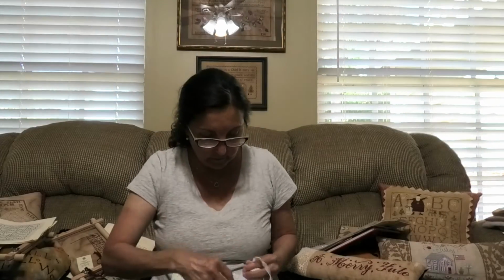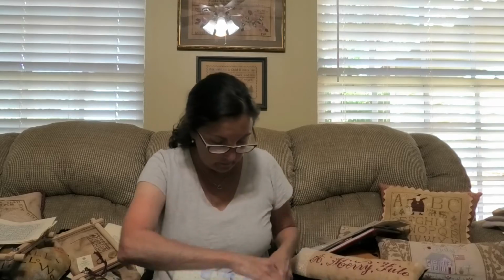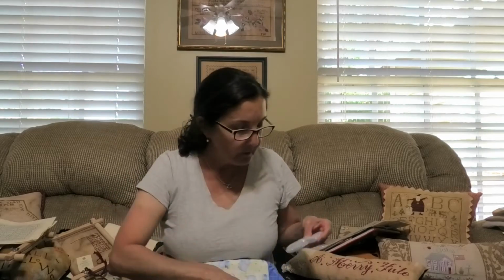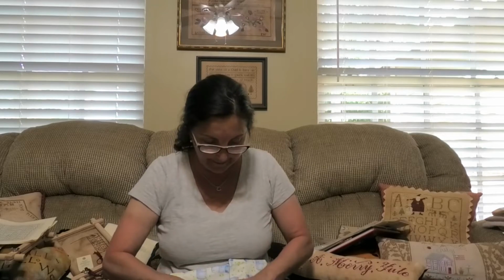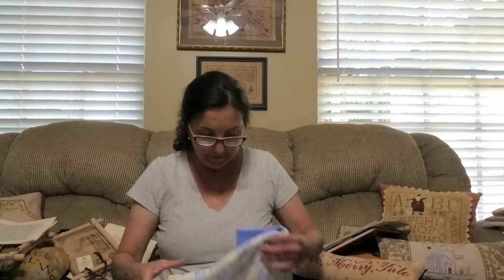Just very, very nice. What's inside? Aha! Something else I ordered is in here. I forgot about it. So we got that one. Here's the second one I ordered.